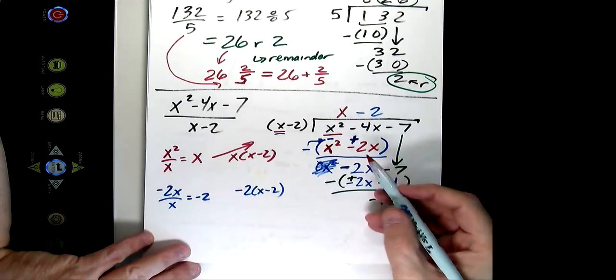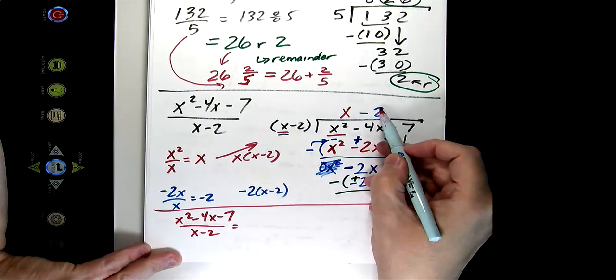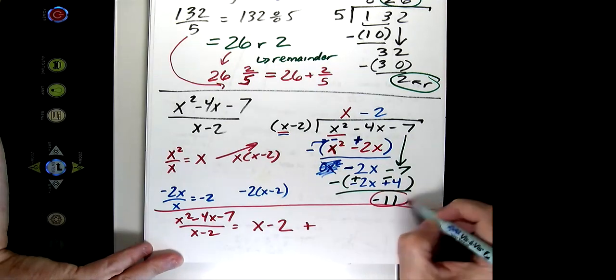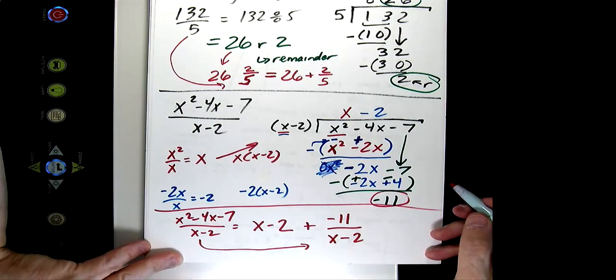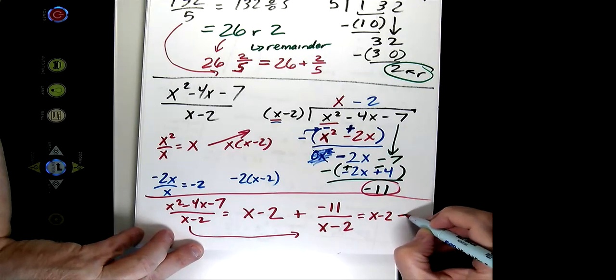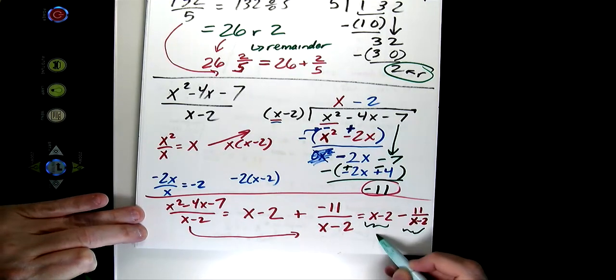All right, so we're gonna do this here. So what goes on top? So we had x squared minus 4x minus 7 divided by x minus 2. What we have on top is our answer. And then we have plus our remainder goes on top of the fraction, and our denominator goes on the bottom. So instead of writing plus a negative 11, you could write it as that. Wow, I randomly chose those numbers and it's just coincidence that they're both x minus 2s.